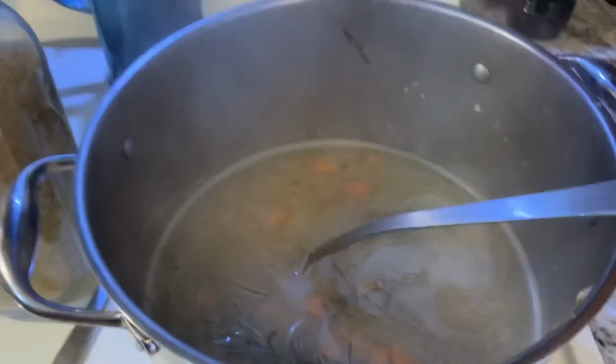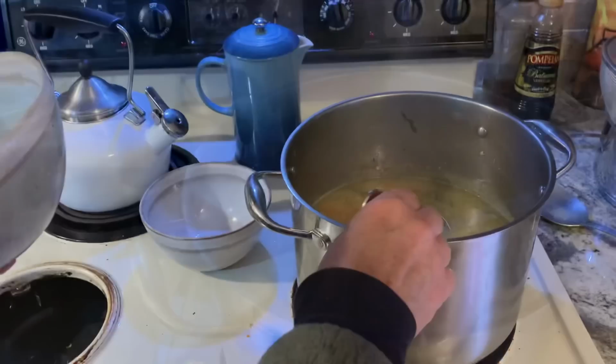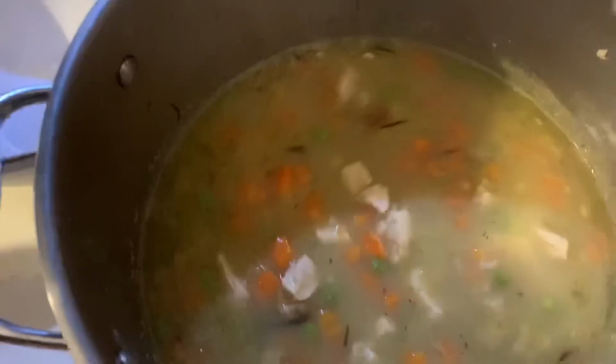Rosemary's pretty strong. Now I'm gonna cut up the turkey and put the rice in. As soon as the rice gets going good, I'll throw the turkey in as well. And maybe some peas. And then we'll have supper. Can you look in there? Huh? That looks good.